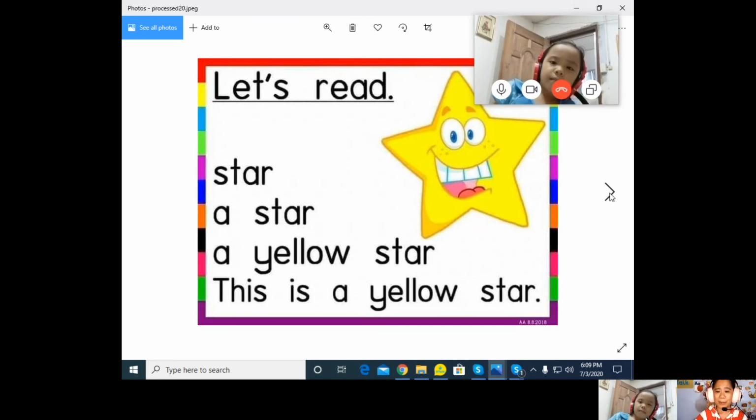Please look at the picture, then, Buena. What can you see in the picture? A star, a yellow star. This is a yellow star. What is the color of the star, then, Buena? Yellow. Wow, very good. Because you are very smart, teacher will give you a big star.